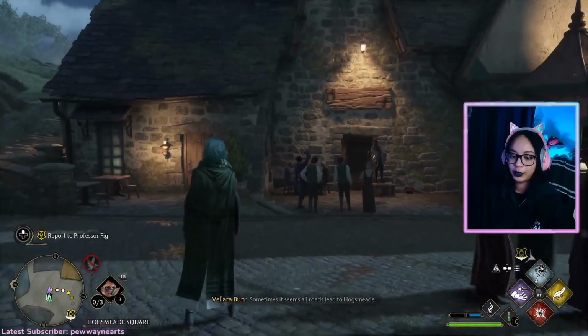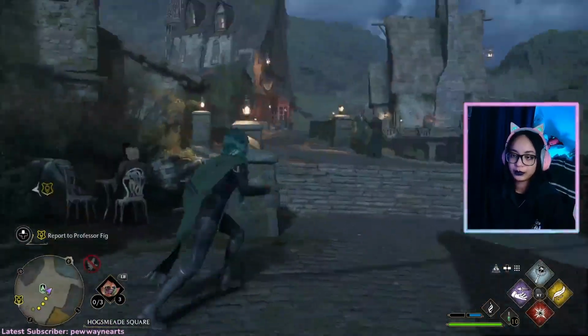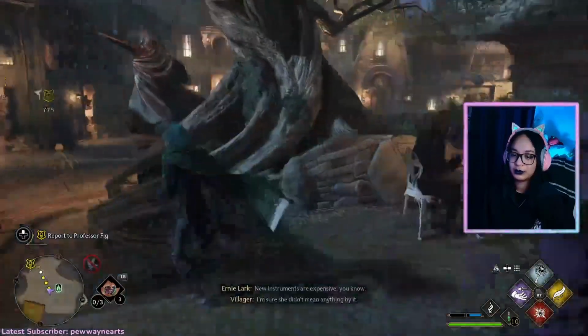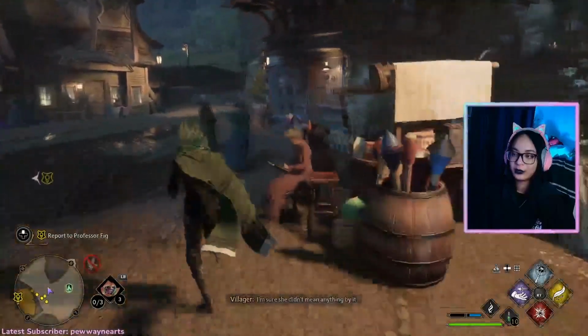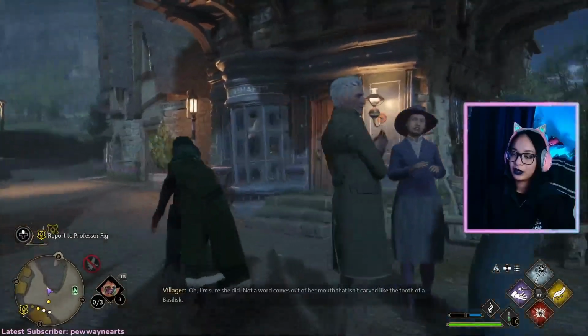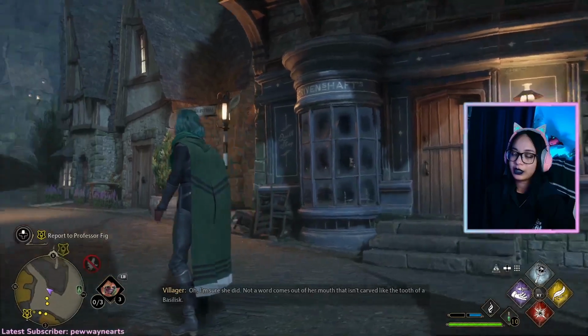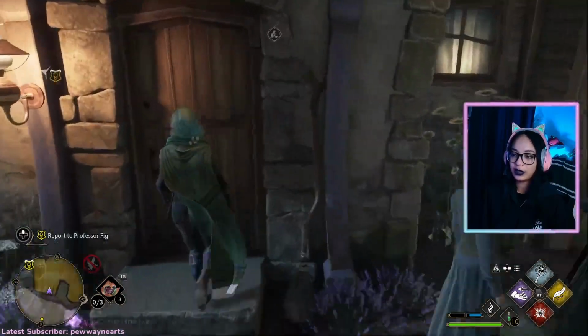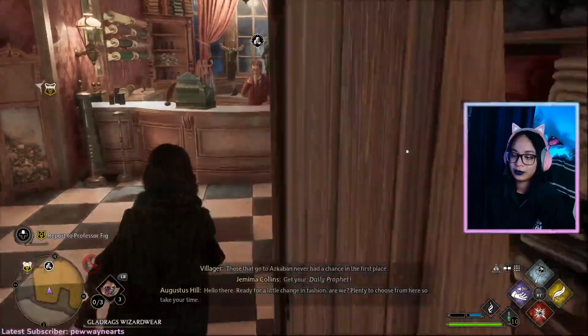Sometimes it seems all roads lead to northwest Hogsmeade. Or not. I'm sure she did. This way, there we go. That's the quill shop, Galdrax. In here. Those that go to Azkaban never had a chance in the book.